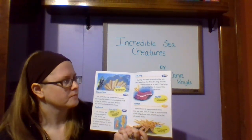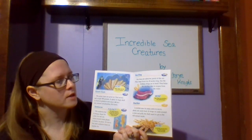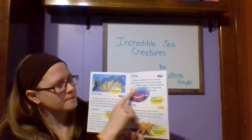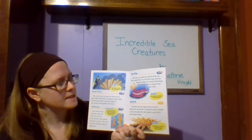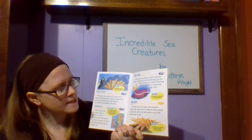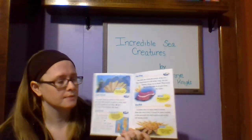Sea slug. Sea slugs are the jewels of the sea. They range from 4 to 20 inches long. See the feathery fringe on its back? That helps the sea slug take in oxygen from water. Wow, sea slugs are pretty, but they're poisonous.